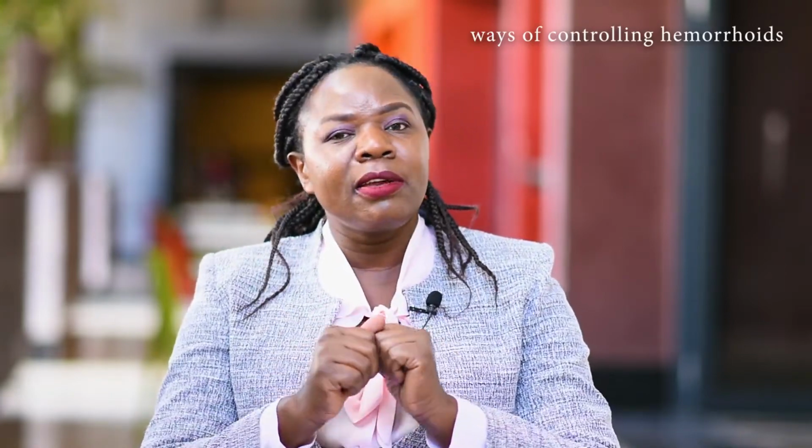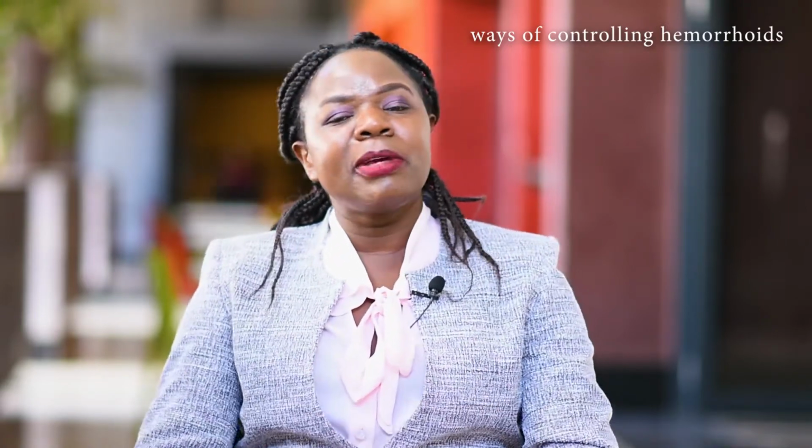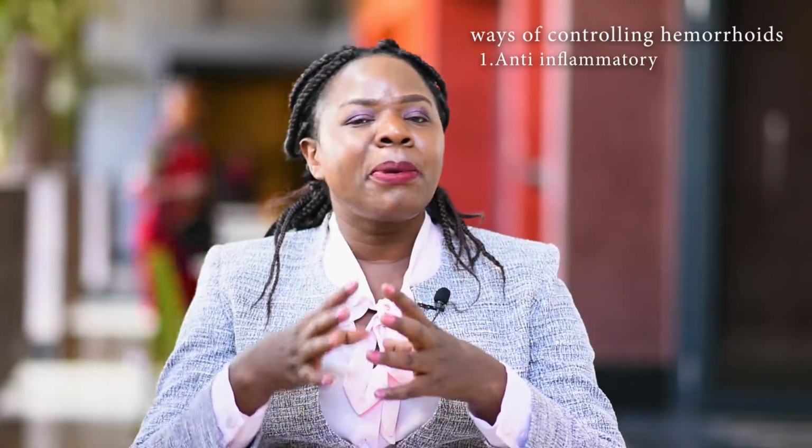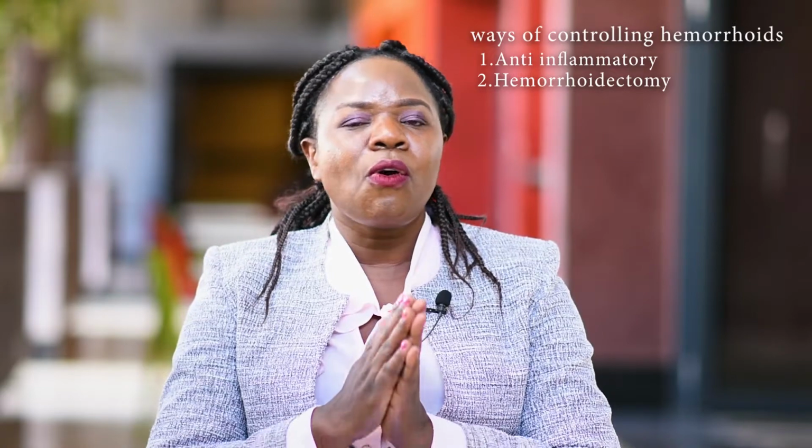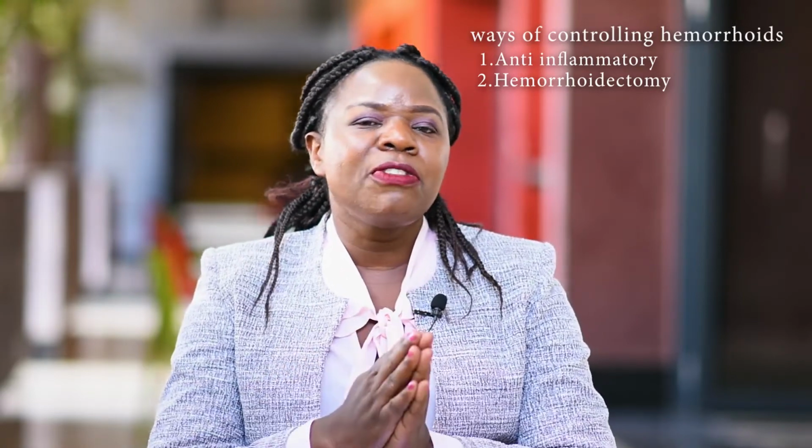Now, what can you do if you have hemorrhoids? There are 2 ways of managing the hemorrhoids. There is some medication that you can be given to relieve pain. Because we have said that hemorrhoids are distended or inflamed veins, you can be given anti-inflammatory or pain medication that relieves the pain and also relieves the swelling. Number 2, there can be a procedure that can be done which is known as hemorrhoidectomy. Hemorrhoidectomy is a surgical procedure that is used for surgically removing the hemorrhoids.